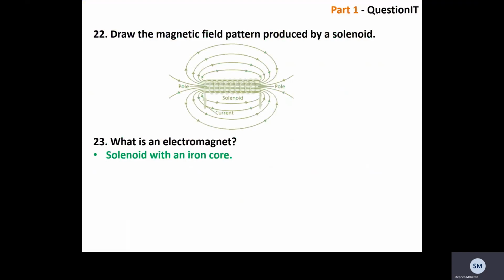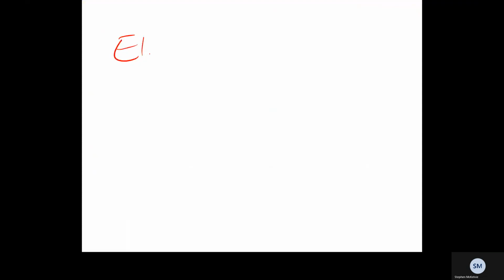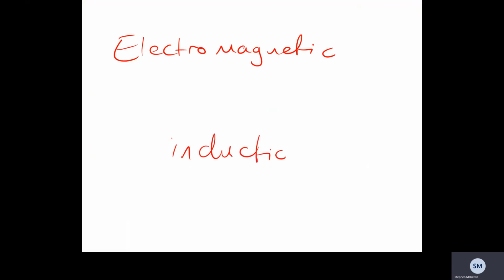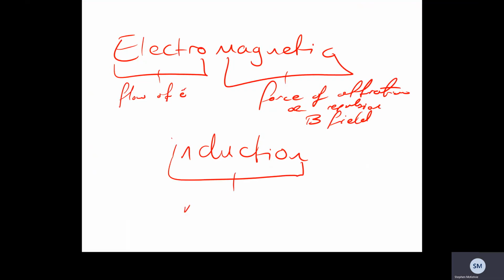Okay, so I need to break apart this word just a tiny little bit. Electromagnetic induction. We've seen all these words before, but I just want to make you absolutely sure what they mean. Electro, obviously referring to the flow of electrons, and with it, everything that comes with it. Magnetic, force of attraction or repulsion involving a magnetic field. And induction means to make something do something. I spent a lot of my time inducing you all to revise. I'm trying to make you do something.